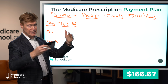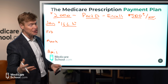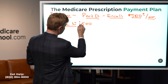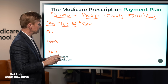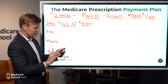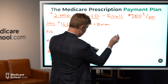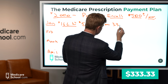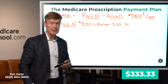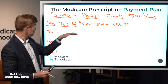Once you've enrolled, at the end of the month of January, they'll calculate what you actually spent. In this example, it would have been $500 that you spent on your medications. You only paid $166.67. So let's take that from the $500, and now you have a balance of $333.33 moving into the month of February. That's our balance that carries over into February.